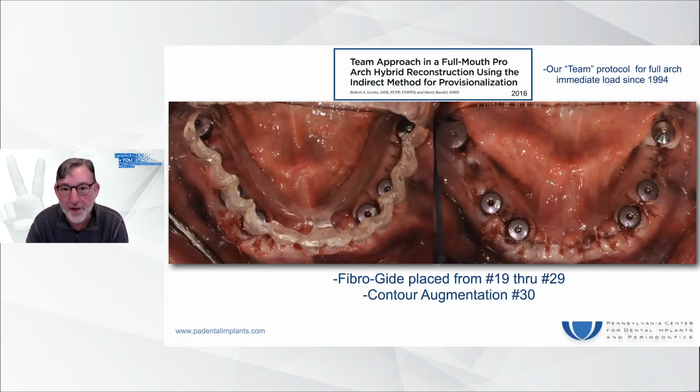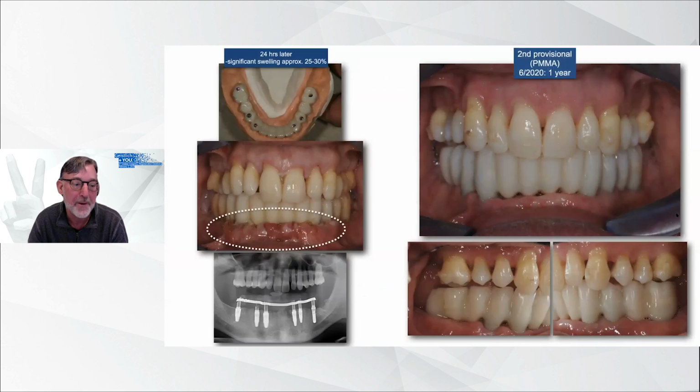And we've published on full arch restorations, and we've been using this team approach since 1994 for indirect method for full arch provisionalization. Surgical guides are used on all cases. You can see the thickness now of the tissue. This is a fluorochromic gut that was used in this case. So using the indirect technique means the impressions are taken that day. The provisional is going to be placed by the restorative dentist, who's ITI fellow Harry Rendell. Practices about a block from my office.